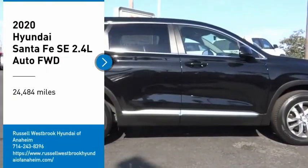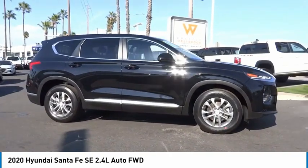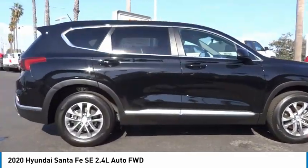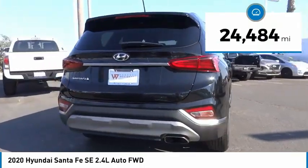Make a great choice today with the 2020 Santa Fe. Style, quality, performance, value. Need we say more? This vehicle has less than 25,000 miles.